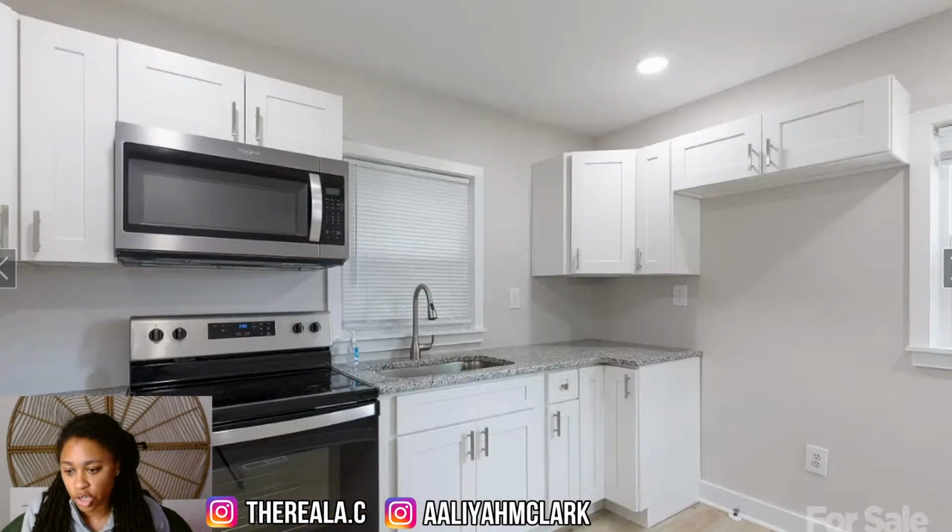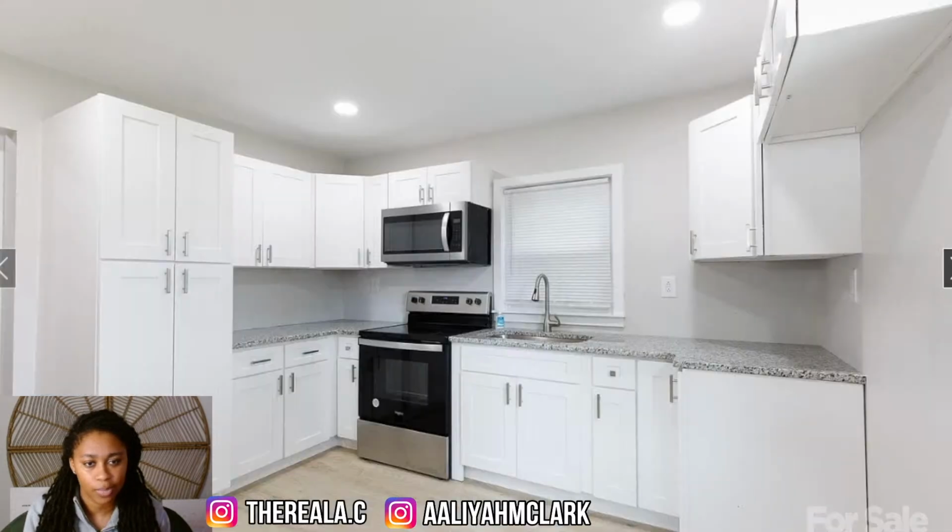There is no refrigerator, so a refrigerator would have to be purchased. And that's not abnormal. A lot of people that flip houses sometimes just take the refrigerator out and they don't replace it. A lot of the times the buyer would just have to buy their own refrigerator because it's personal property. It's not like they have to have a refrigerator in there unless you put it in the contract. But it doesn't look too bad over here.